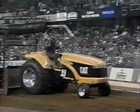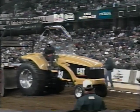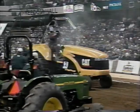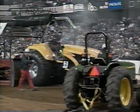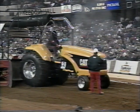Well, I'll tell you what, a brand new tractor, you've got to get the bugs worked out of it. And eventually he's going to, and I'll tell you what, that machine came out of the starting line with a lot of authority. Ladies and gentlemen, let's give David Rumbold a nice round of applause. How about it? Tough luck here for David Rumbold.